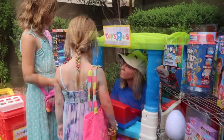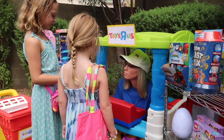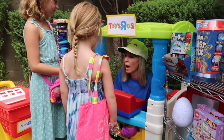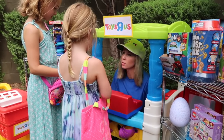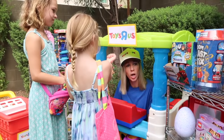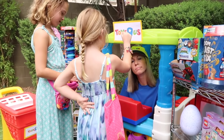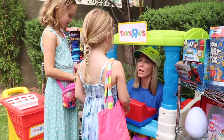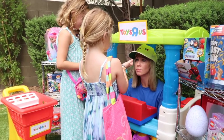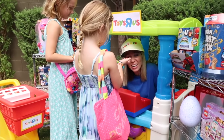What's wrong? There were rocks in our Charm U's. We never had a problem like this at a real Toys R Us. Rocks in your Charm U's? So where did you buy those? Here. Here? I have never sold Charm U's at this store. We're the same people. That must have been from another Toys R Us. Do you have a receipt? No. No receipt? Well, how do I know you bought it here then?